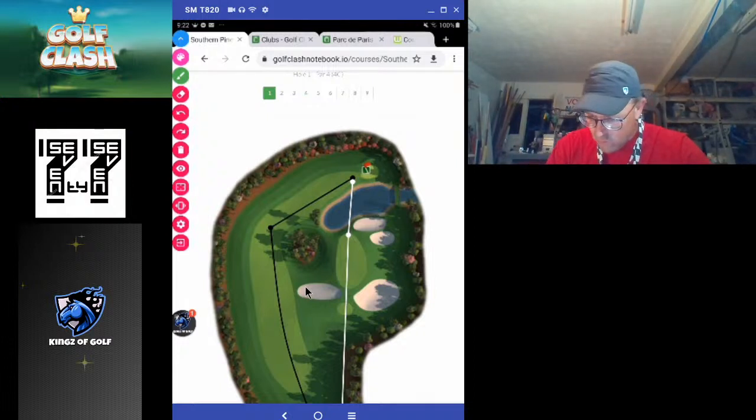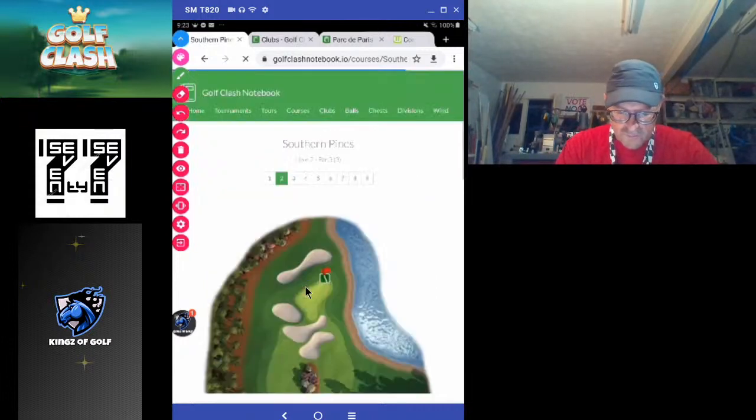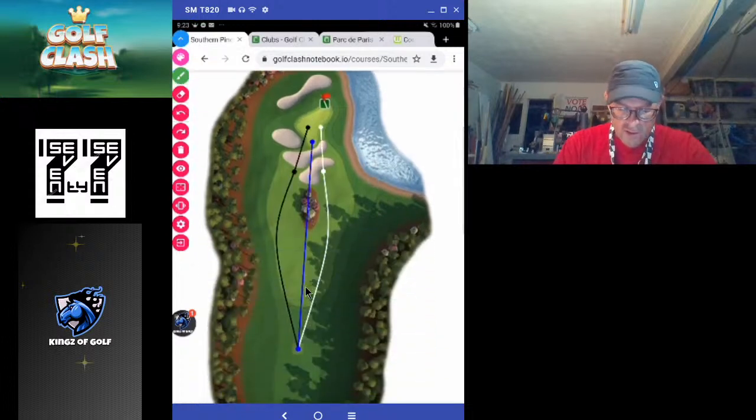All right, that was hole number 1. That was hole number 7 of the tournament. Hole number 8 of the tournament is going to be hole number 2. And there are 3 legitimate lines that you can play here.